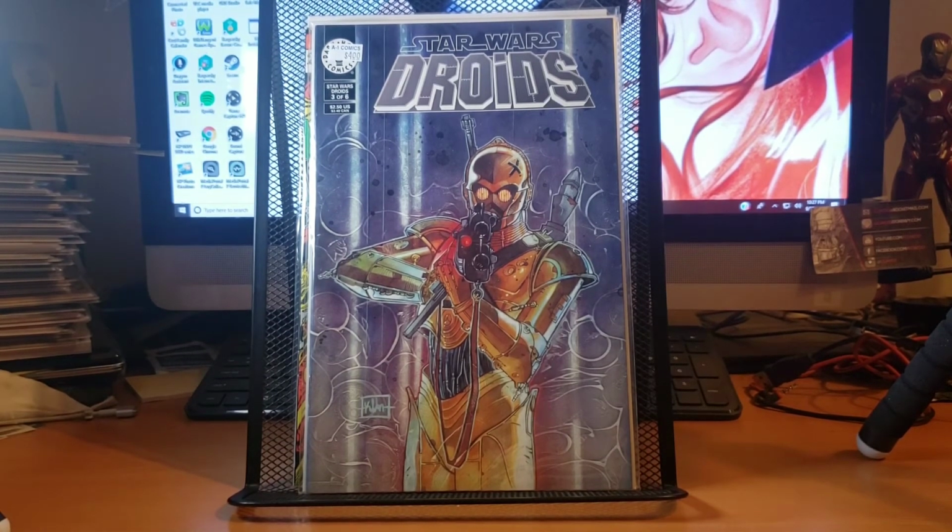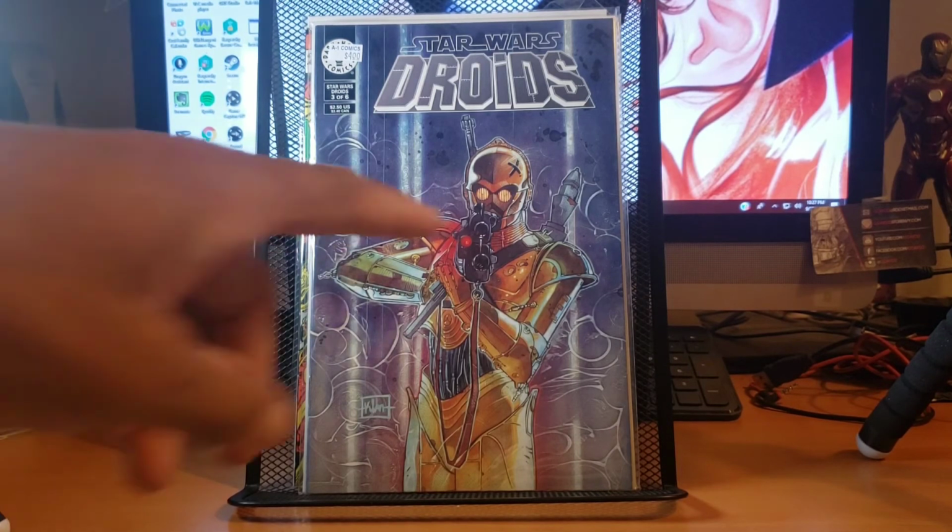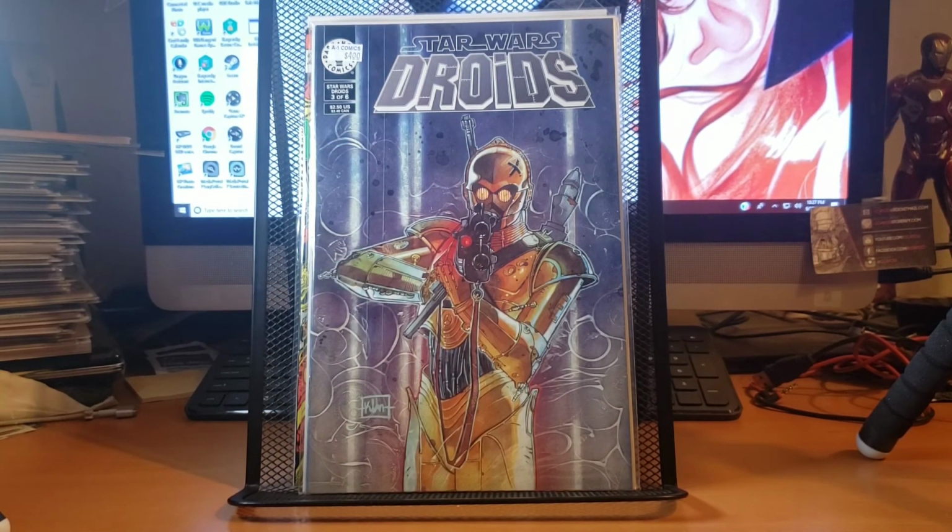Star Wars Droids number 306. I am not going to say this book is going to be hot. After I saw the Star Wars trailer, the only thing that came to mind was I remember seeing this cover years ago of C-3PO, if this is C-3PO, holding a rifle and got a big old mark on his head, and it looks like he's ready to go to war and kill something. So as soon as I saw the trailer for Star Wars Episode 9, Rise of Skywalker, I remember seeing the red. I remember seeing C-3PO with the red eyes and thinking, oh wait, that reminds me of that Star Wars Droids cover. So I don't know.